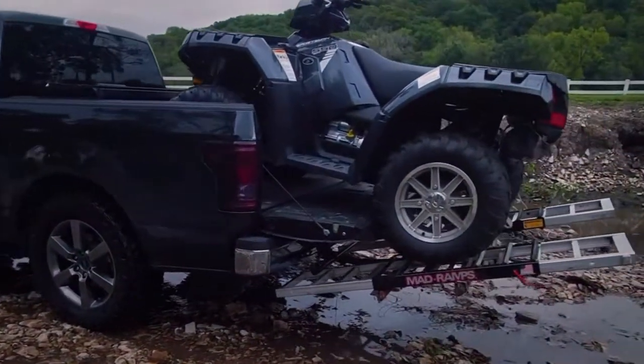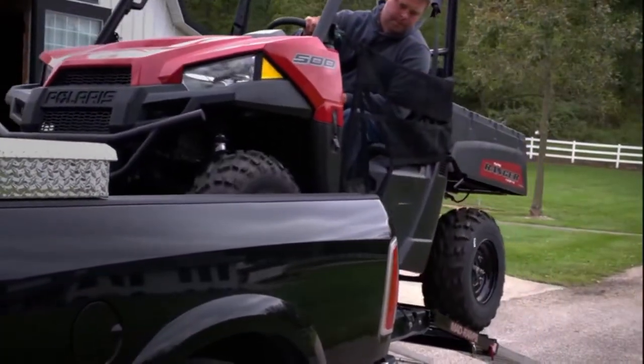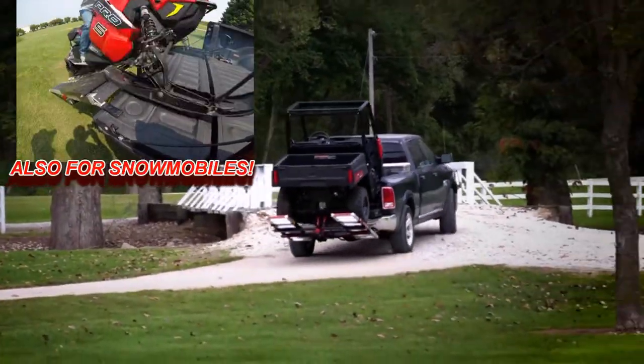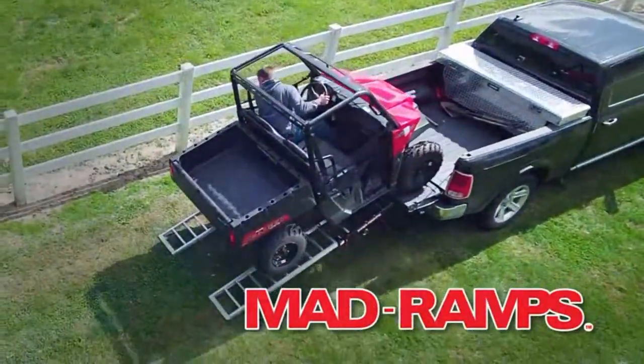The ultimate combination of simplicity and ingenuity. The newest way to load, unload, and transport your ATV or UTV. The Mad Ramps Pivoting Ramp System.